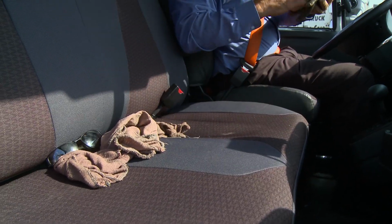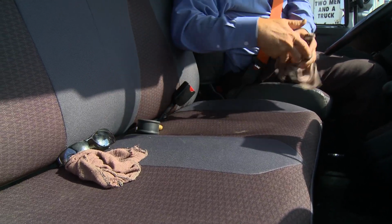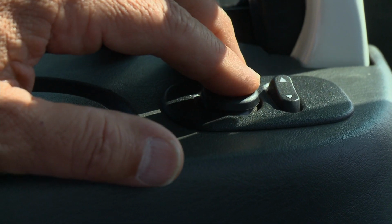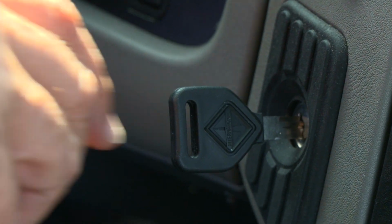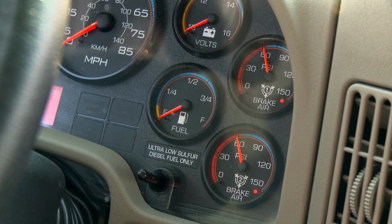Make sure the inside of the cab is free of trash and debris, which could distract you or become lodged under the pedals during driving. Check all of the mirrors to make sure they are properly adjusted and you have clear vision of both sides of the truck. Now insert the ignition key and turn it to the on position without starting the engine.